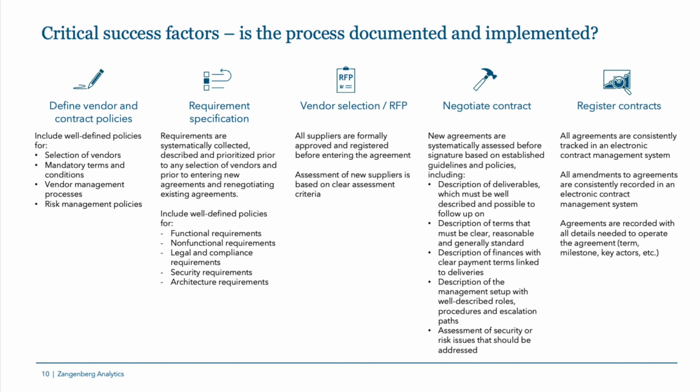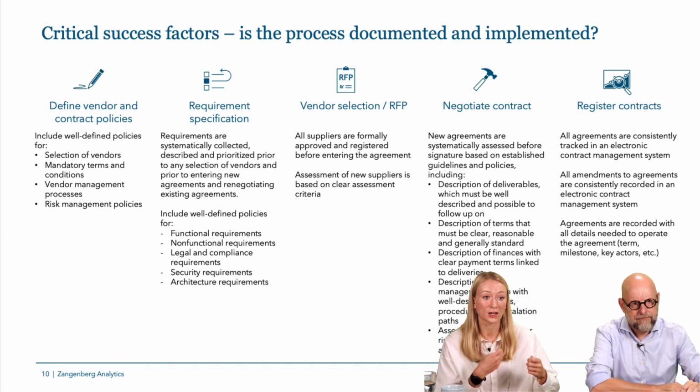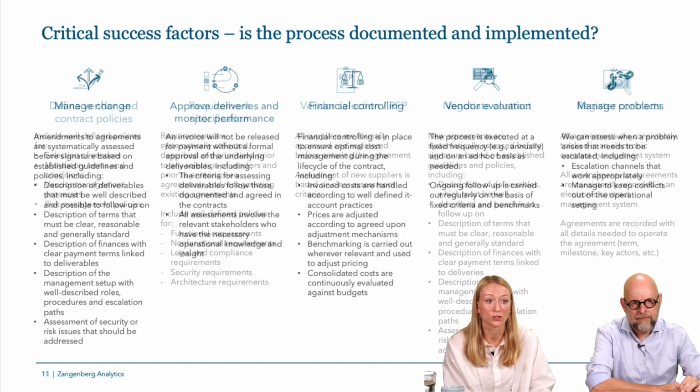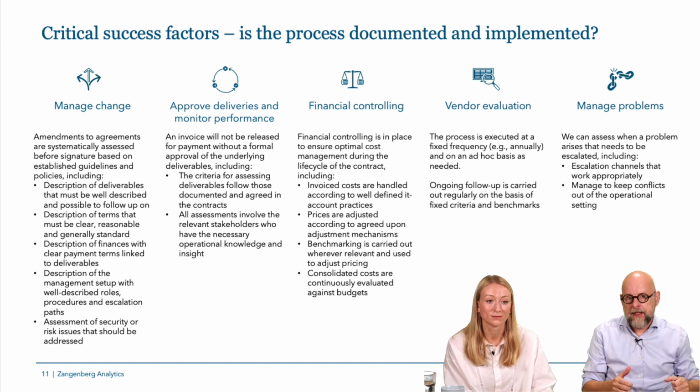So, on register contracts. Yeah. So for all agreements, ensure that they are consistently tracked. That includes the agreements, the amendments, all changes, everything that is related to the agreement, such as term, milestone, key actors, reporting flow, etc. Everything that is linked to the contract, make sure that it is consistently tracked in an electronic contract management system.